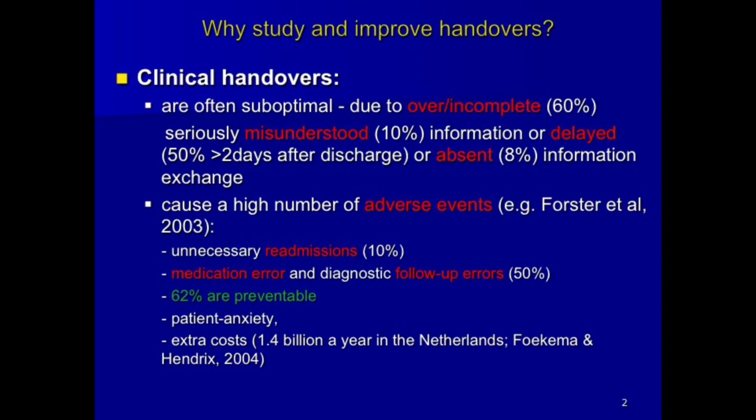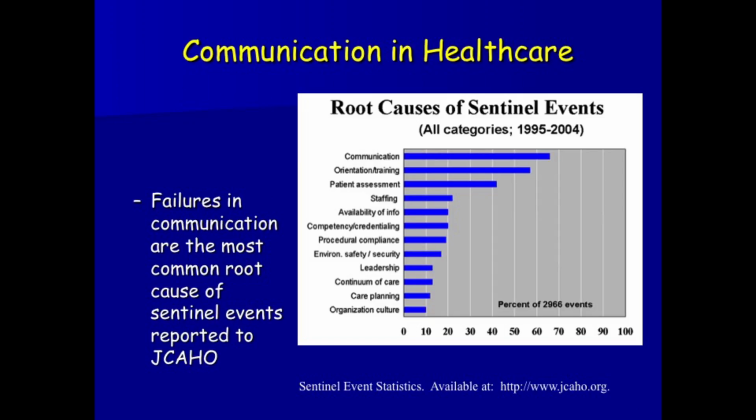We know they're highly related to medication errors and diagnostic follow-up errors. We know most of them are preventable, and we know they cause a huge amount of extra cost, perhaps as much as $1.5 billion in the Netherlands, perhaps as much as $85 billion in the US, perhaps as much as $25 billion in Australia.